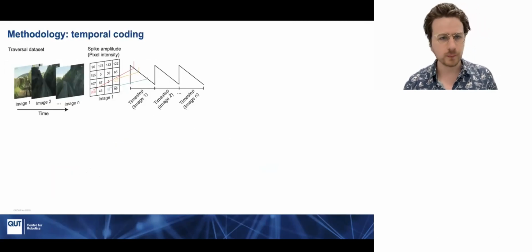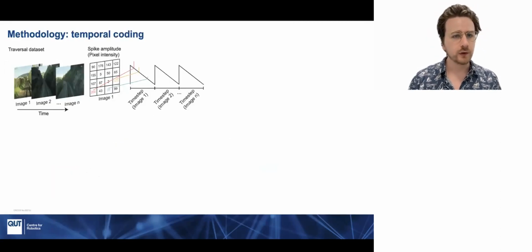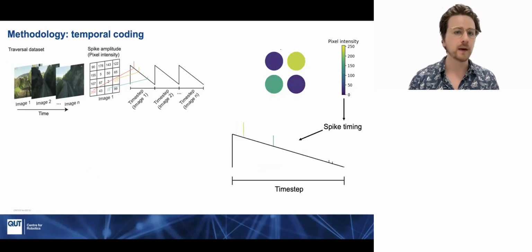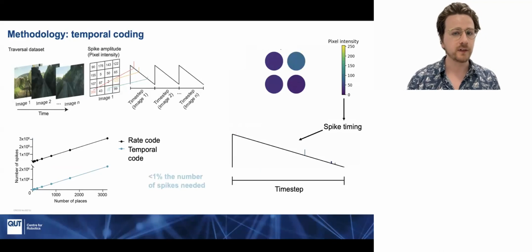We introduce a novel spiking neural network for VPR that uses a temporal coding scheme where spike timing is a function of pixel intensity, allowing a single spike to convey up to 255 times more information than in rate-encoded systems. Using a simple 2x2 example, we see how pixel intensity through different inputs can determine the temporal code of a spike within a time step. This approach substantially reduced the necessary spikes to represent the same pixel data, improving spike efficiency by over 100%.